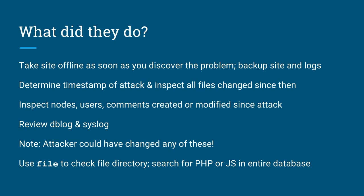So what do you do? What did the person do to your site? The first thing you want to do is take your site offline. If you happen to have a static copy of it that you can swap in, that's good. For forensic reasons, you want to make a backup of the current state. You want to figure out what they did and when. You need to know the time frame of the attack so that you can tell people when their passwords might have been exposed. You will need to look at all files that have changed since then.